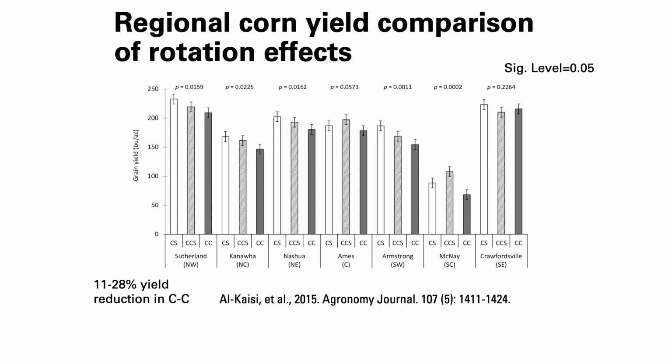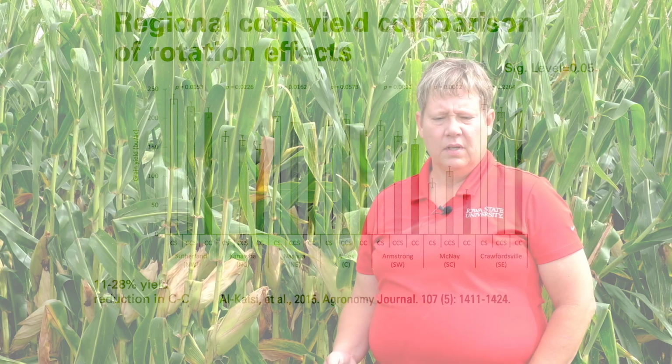In addition, the variability in yield was highest in the continuous corn system, and it was least in the corn-soybean rotation. So we're going to see the influence of that variability a little bit later in this presentation when I talk about the economics.